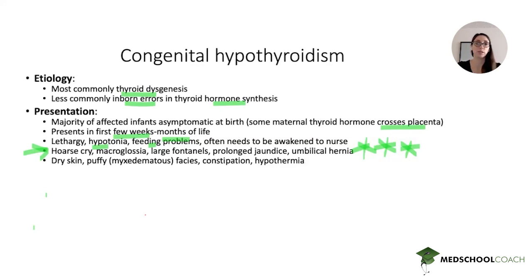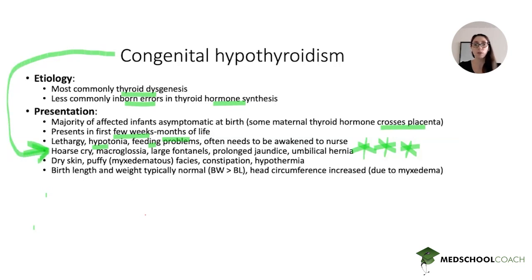So the ones that are really specific to congenital hypothyroid are the ones that I'm pointing out here with the arrow. The birth length and the weight are typically normal, although the birth weight can be a little bit high because of the myxedema, and the head circumference tends to be increased because of this facial puffiness and facial myxedema. To make the diagnosis, it's the same criteria that you would use for adult hypothyroidism, so elevated TSH and low free T4. And this is part of the newborn screen in all states.